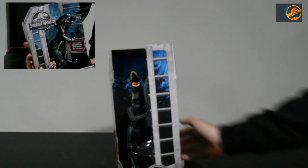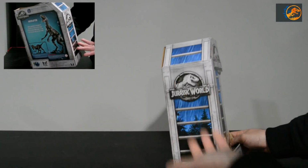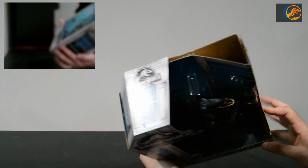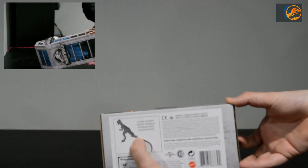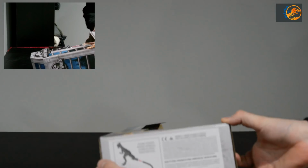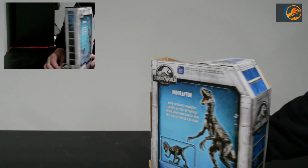So on this side here, just the Jurassic World logo. On the other side, again, just the Jurassic World logo. The top, just that Jurassic World logo yet again. And the bottom, just some assembly instructions, how to attach the tail. It just goes in. And then some boring safety information, trademarks, and stuff like that. So, without further ado, let's look at the back.